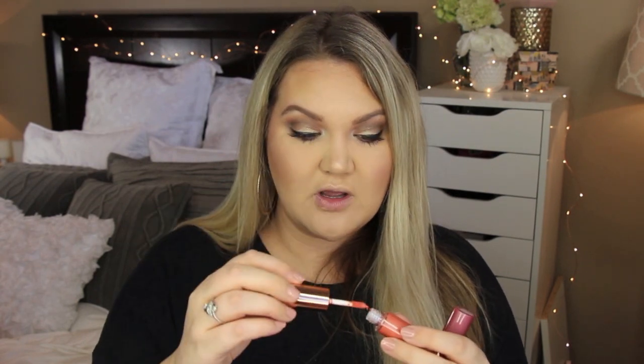It's a nice doe foot wand. And the gloss isn't very glossy. It's almost like a moussey liquid lipstick, to be honest. It says it's 3D pearlized gloss, but it doesn't feel like a sticky gloss. So if you're someone who doesn't like that stick that a gloss gives, I think you'll really like these. So let's just start out trying a few of these shades on.